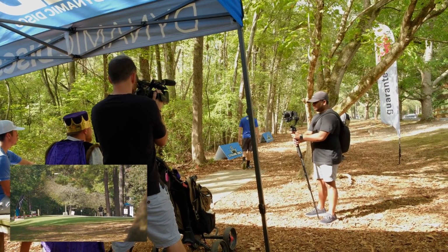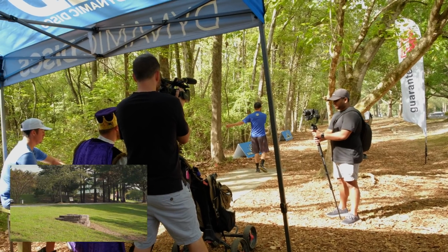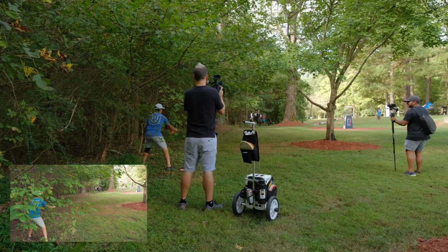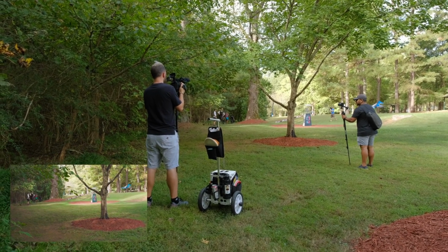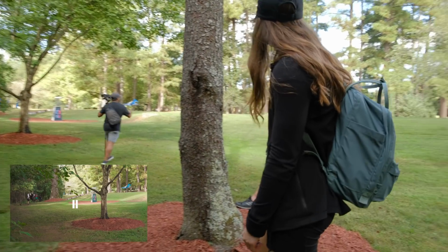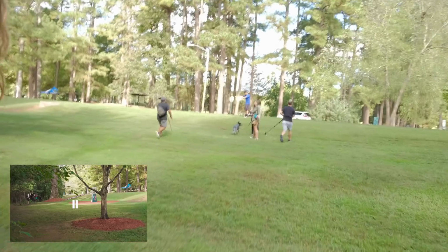Oh, that's gonna be real good if it hits the road one time. That grass does not give you anything. It is, for some little reason, a great height. Right here is a great example of Josh needing to run into position in order to capture the next shot. He has to run all the way over here.